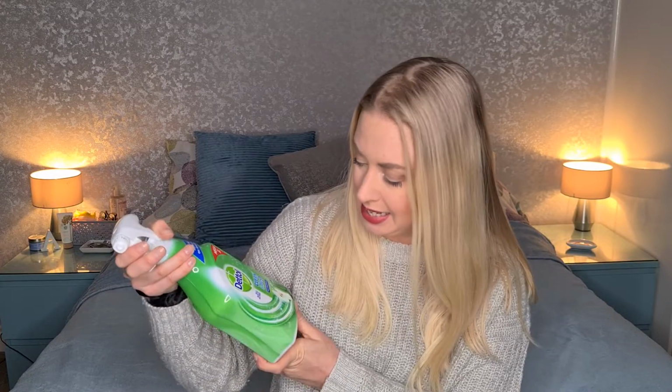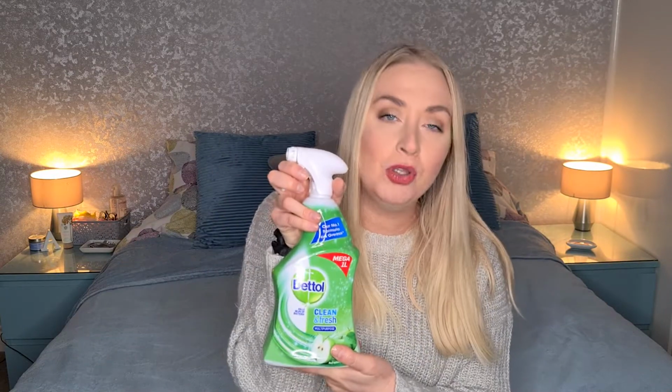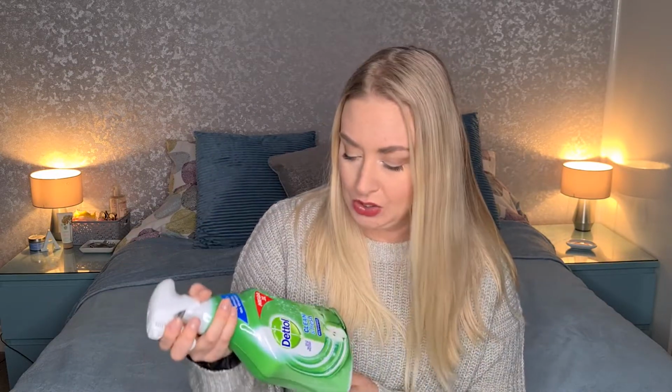It is in a refreshing green apple scent. It was either this one or the citrus one, but I thought I'd pick up the apple one. Again, it's just a multi-purpose spray. You get 1 litre for £1.99. So I'm happy with that. That's going to be super useful.